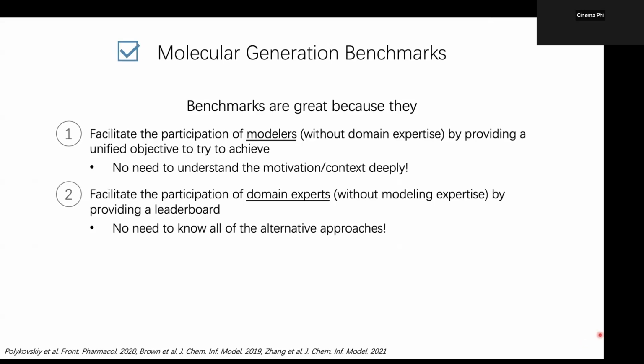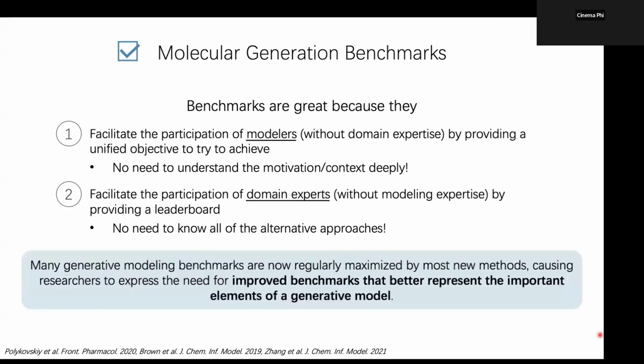And you don't really need to understand the motivation or the context deeply to know that you're contributing to maybe an important problem. And on the flip side, it facilitates the participation of the domain experts by providing a kind of leaderboard, right? You can look at benchmarks, and as long as you see which model performs the best, you can just pick that and move forward. And so benchmarks are a nice, convenient tool.